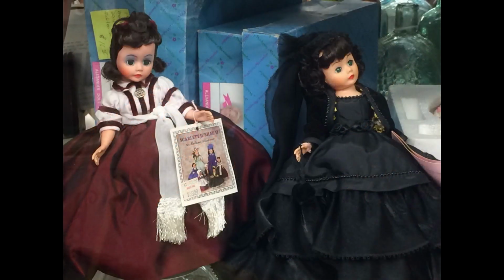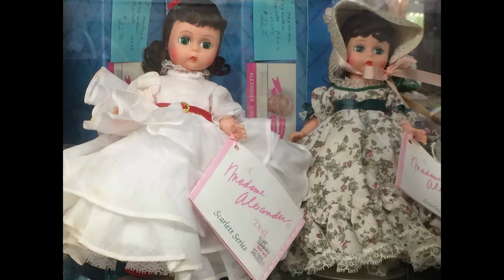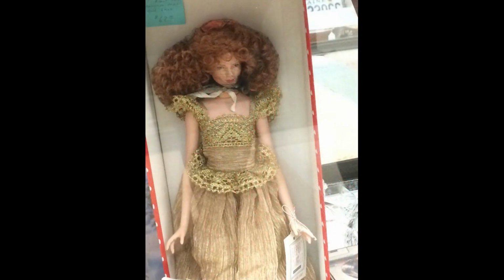Here's a couple of Scarlet dolls by Madame Alexander. These are made with the Sisette mold. More Scarlets. These are the smaller 8-inch size. Still more Scarlets. How many different ones did they make? There's a hard plastic walking doll from the 1950s. Looks like she has her original dress on. This is one of Robert Tonner's American model dolls. These used to be worth a lot of money, but they've come down quite a bit in recent years.